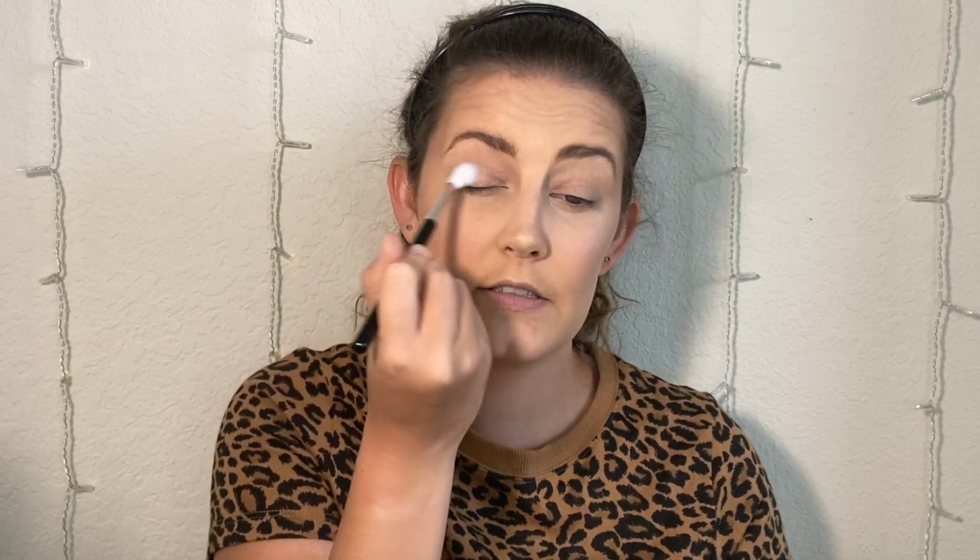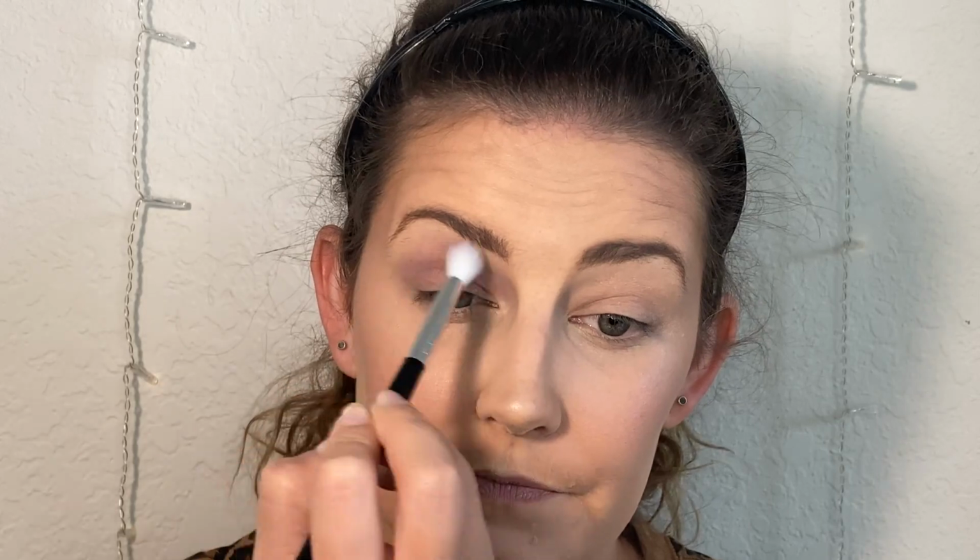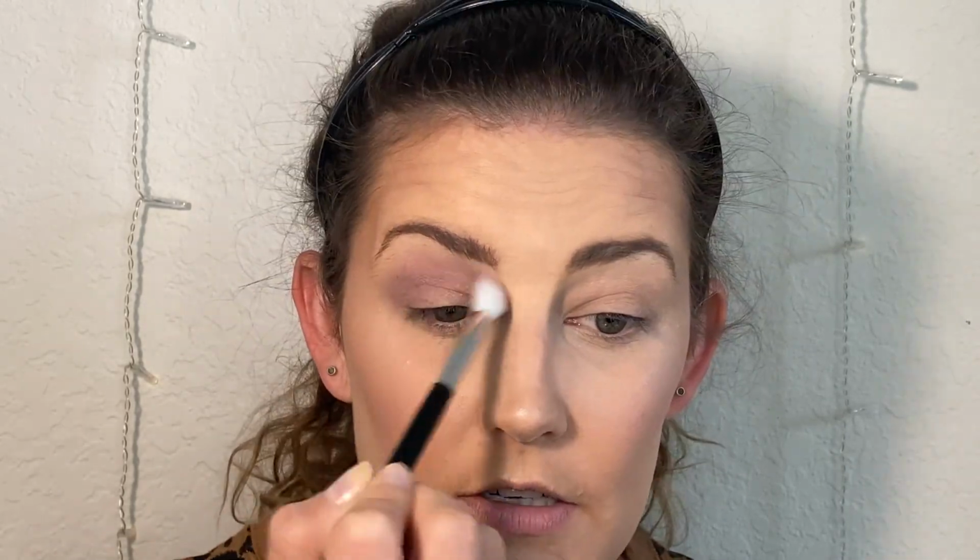I'm going to use this light purple first, and I'm going to put that all over my crease. I love purples like this. Oh, and actually, let me zoom you guys in. There you go, so you can actually see what I'm doing. That is pretty pigmented, actually. I didn't go too crazy.